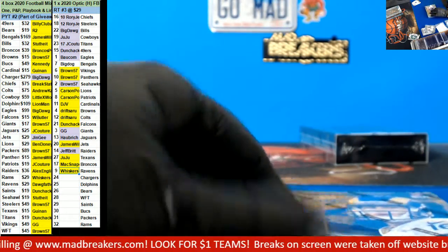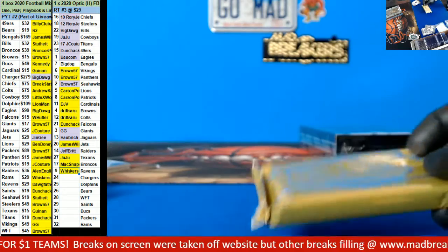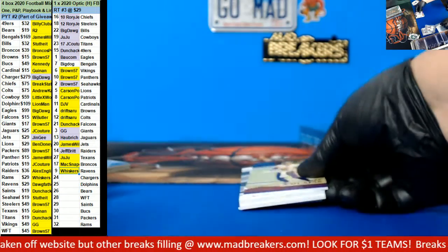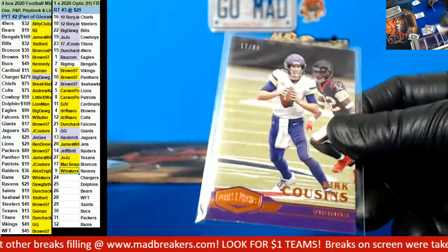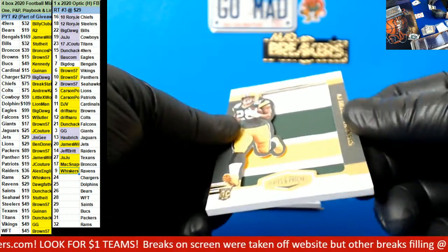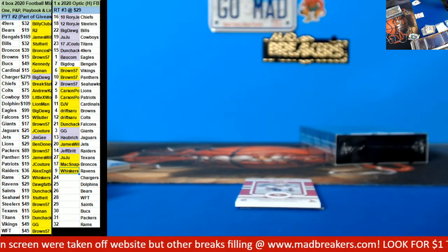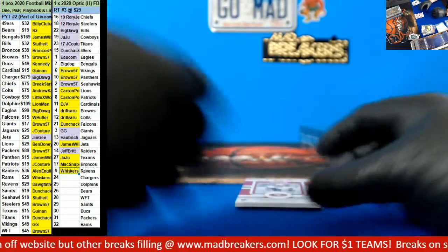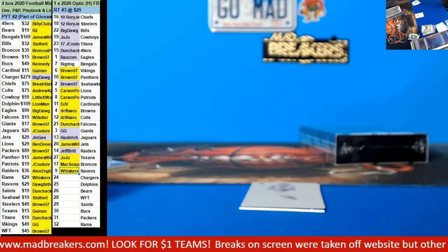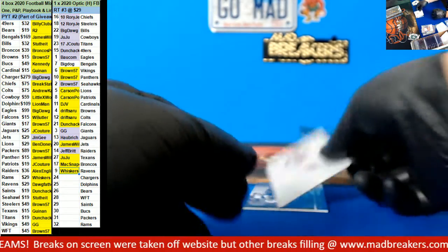Mason patch is up next. Number 265, Kirk Cousins, Vikings, GG, a jumbo jersey number 280 for the Packers, Brown 57, and we have for the Billy Clubs number 250 autographed jersey, Brandon Aiyuk. I think I said his name wrong. That's what I call him. All right, we got a printing plate here.